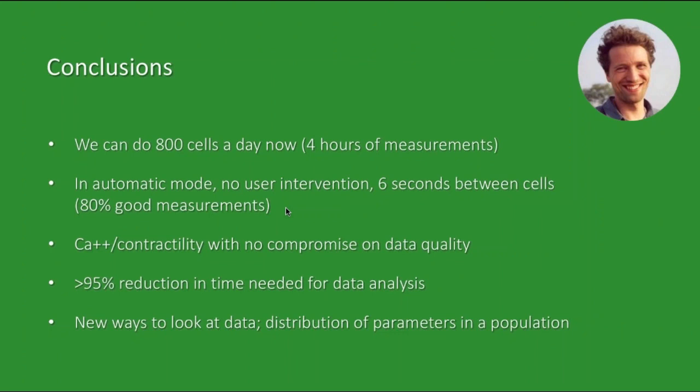And what I think is really cool is that there's new ways to look at the data. I always wanted to look at the distribution of the data in the population, not necessarily just at a bar graph and hope that it is significant or not.